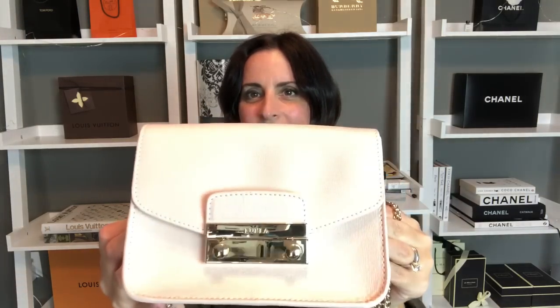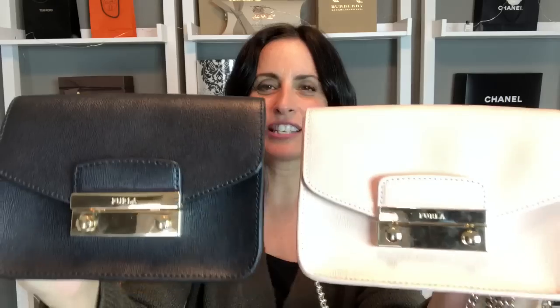The next two designer bags I have in my collection I picked up at the Saks Off Fifth Outlet, and they are from Furla. They are the Furla Julia bag, and I have this one in the beautiful blush pink, which was the first one I purchased, and then I loved it so much I ended up going back and getting the black one.